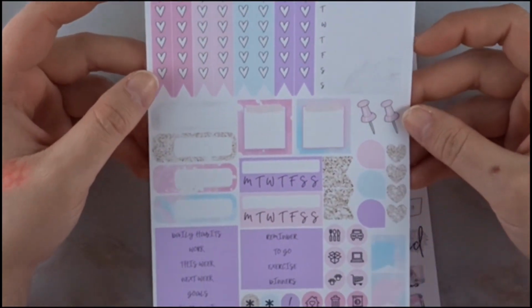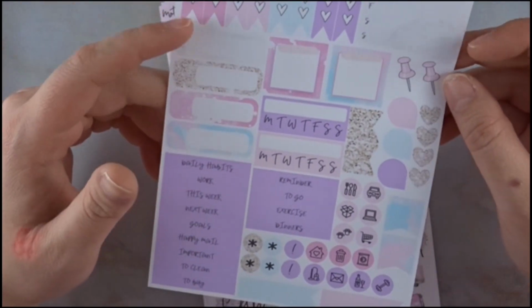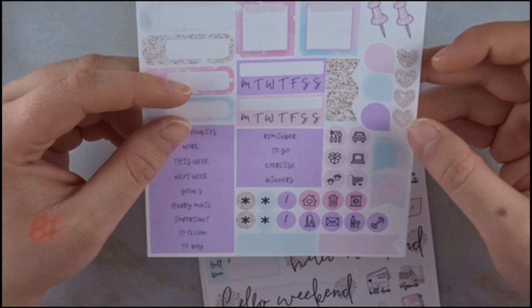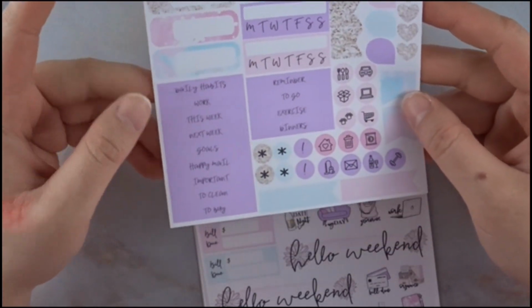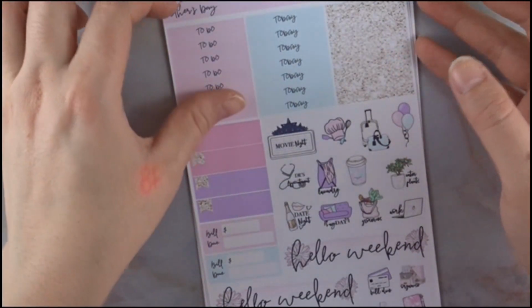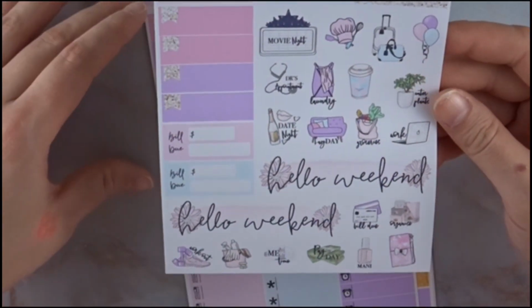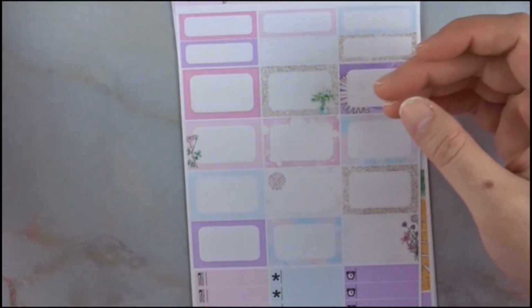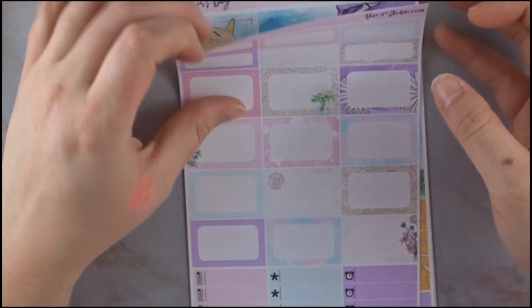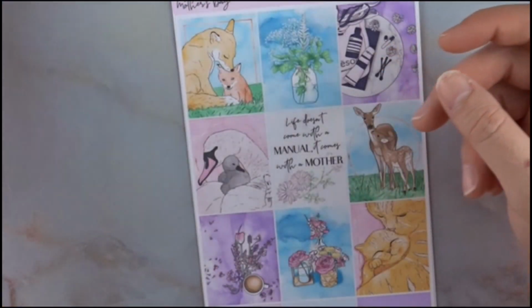You have your functional sheet again. So you have the heart checklist, habit tracker, quarter boxes, individual stickers, the icons, more habit trackers, headers, your little things, washi strip, deco, hello weekend banner. I like that. That's pretty. My favorite page, boxes, these thingies.